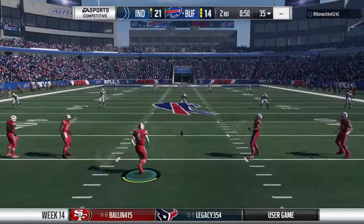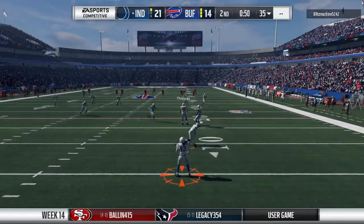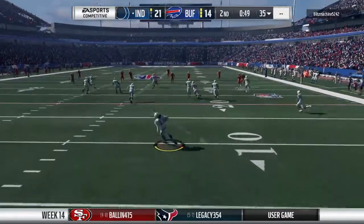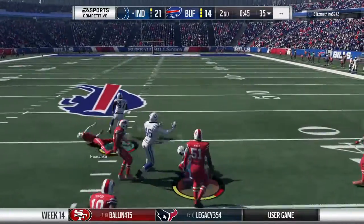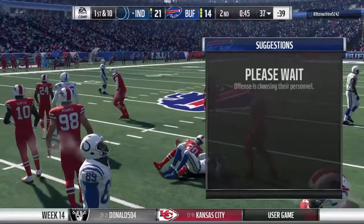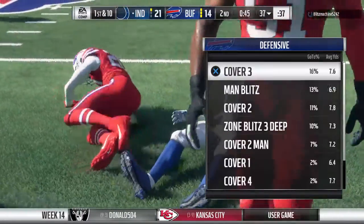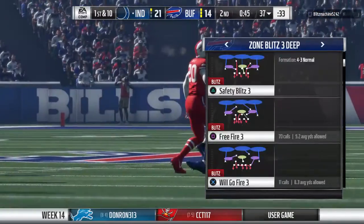Here's Hauschka now to kick it away. This will be fielded at the 6. And he nearly broke that for more, but as it is, they'll start this drive at about the 37-yard line. Here comes the Colts offense now as they make their way onto the field.